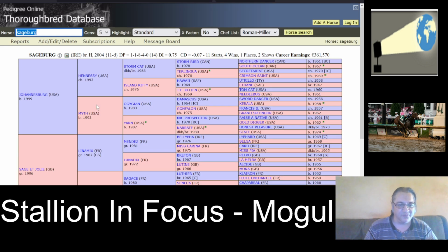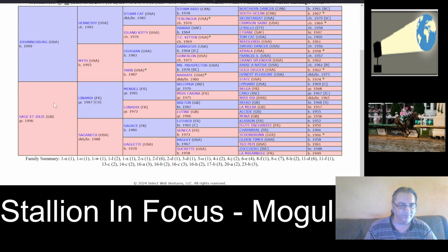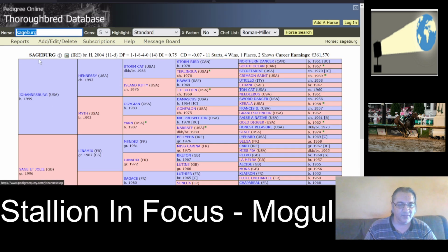Sagerberg folded in 2004. So it's why good dam lines produce good horses over a period of time. You know, people can't write off Mogul as a stallion. 11 starts the horse had, Sagerberg. Winner of 4 of his starts. And in the first 3, in 7 of his 11, managing to win €361,570. Horse sired by Johannesburg out of Sagajali.